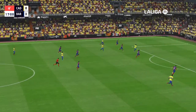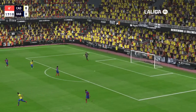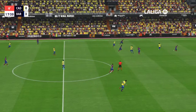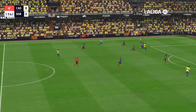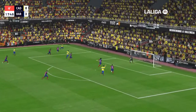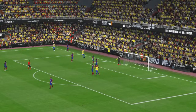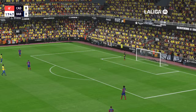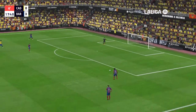Dinks one in. That'll go straight through to the keeper. Spreads it wide. Now here's the through ball. A very fortunate escape indeed. Well, those are the kind of mishaps that all players experience through their careers. A mistake when you least wanted it, and it's just very annoying.